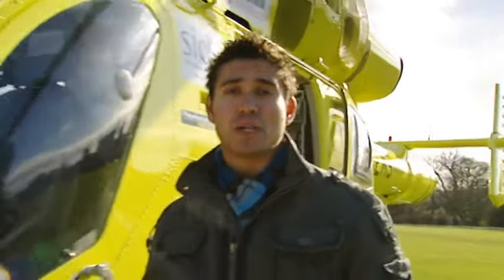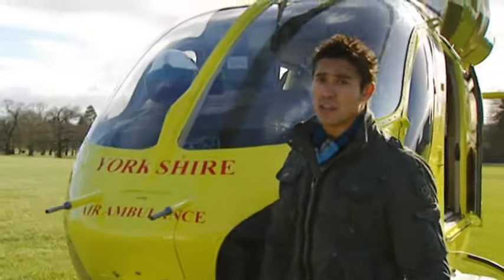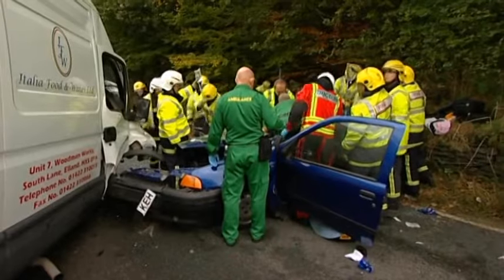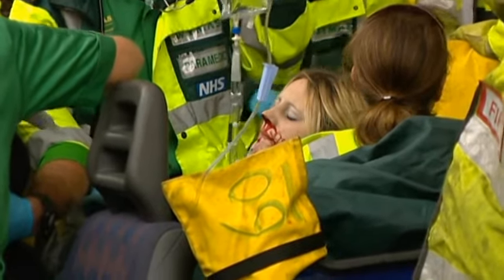But first, back in West Yorkshire, Dr. Jez Pinnell and the team are trying to free the victims of a serious road accident, and they've got an awful dilemma to deal with. On a back road near Huddersfield, 2 friends are lying badly injured after a head-on smash.